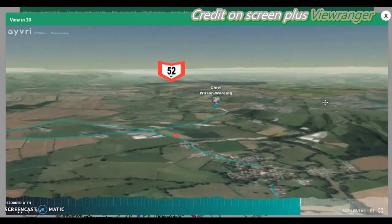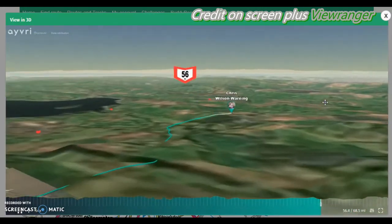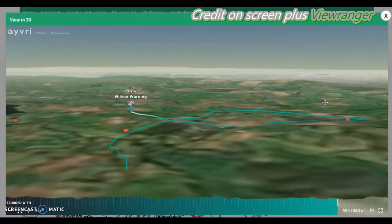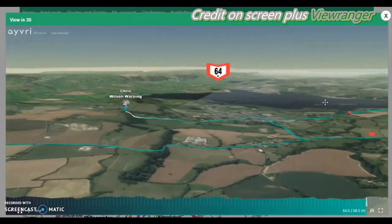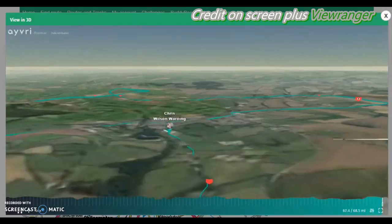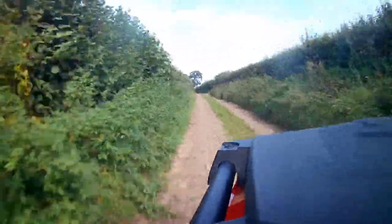And heading now westbound towards the Chew Valley Lakes, which you can see on that shot there. Just to end the day. So yeah, 60 odd miles in total. And let's look at some more footage of what happened on the day.